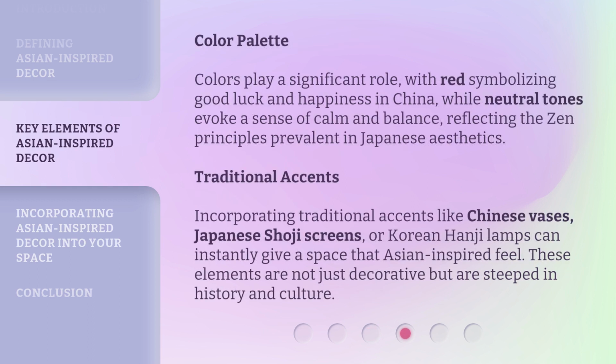Color palette. Colors play a significant role, with red symbolizing good luck and happiness in China, while neutral tones evoke a sense of calm and balance, reflecting the Zen principles prevalent in Japanese aesthetics.